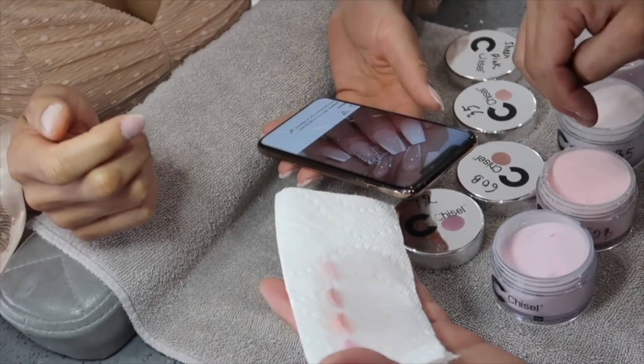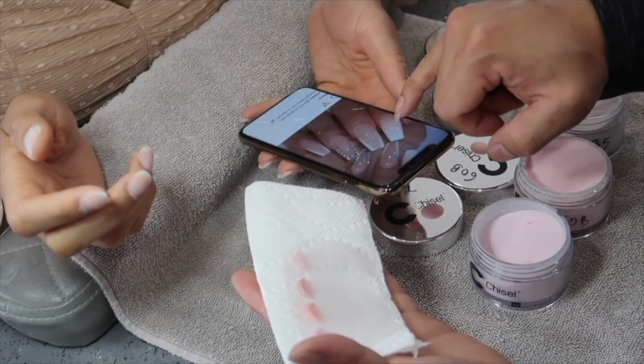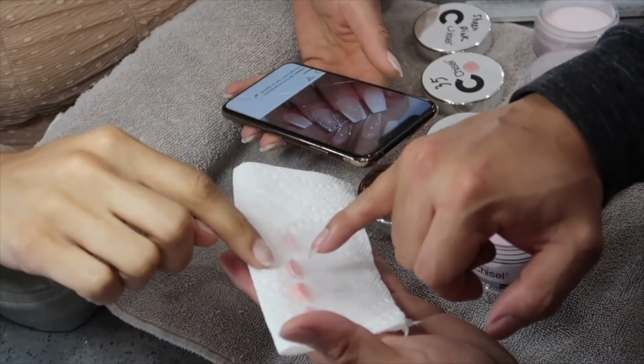Okay. That makes sense. Yeah, that works then. And this one? And then with the white ombre. And this color on everything, yeah.